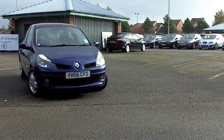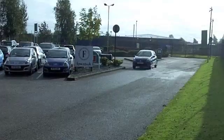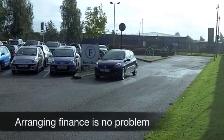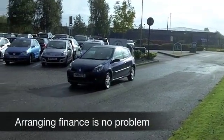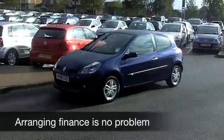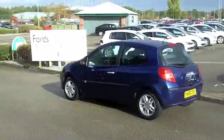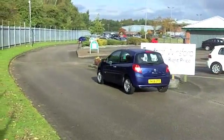On the clock, we have about 27,000 miles, so it's really hardly covered anything in its short time. And you have that perky 1.4 engine up front. It's a great power plant, really responsive to drive. It loves going around corners. It's not too thirsty either, so your running costs on this car are pretty keen.